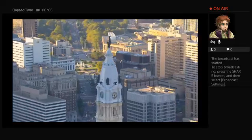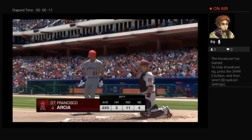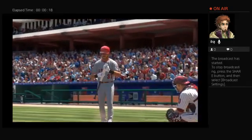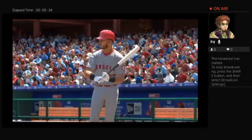Scene atop City Hall here in Philadelphia as we welcome you back to our MLB Network broadcast. Standing in, number 37. He's the number 7 hitter, but he's leading off the third after the first 6 guys in the lineup have been retired in order. Yeah, it's been a great start to the guy on the mound. It'll be interesting to see if they can find a way to get to this guy before he really settles in.